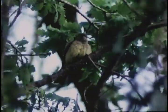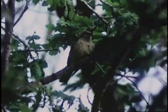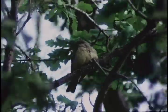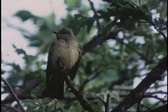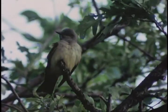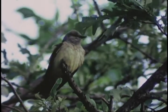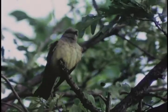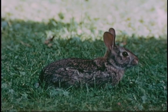This is the pale yellow-breasted western kingbird, with a lighter gray head and lacking the white tail tip that the eastern kingbird has. This is a bird more typical of the western prairies and the deserts, but here in this desert-like area, we have a few of the western kingbirds that have moved in and are nesting in this habitat that somewhat resembles the area that they're more abundant in farther west.